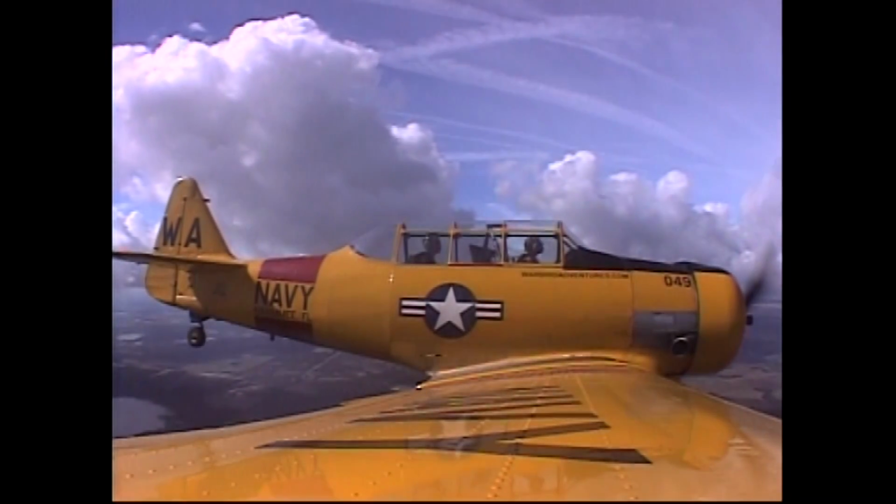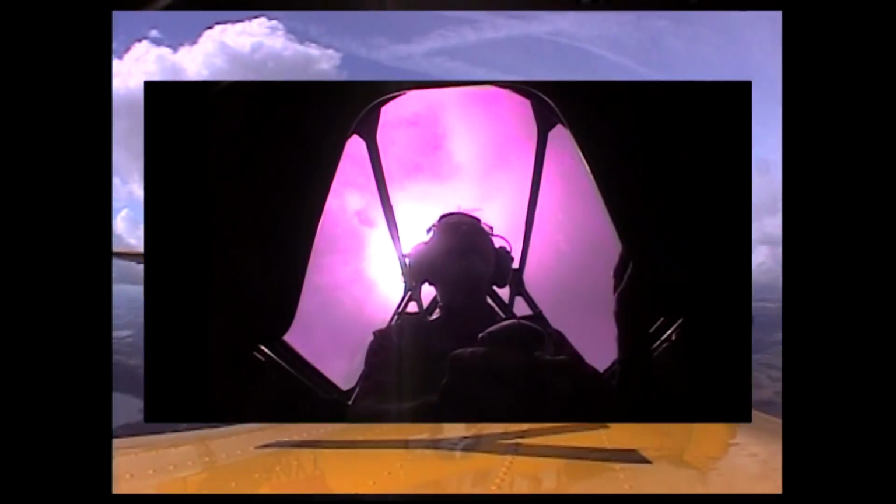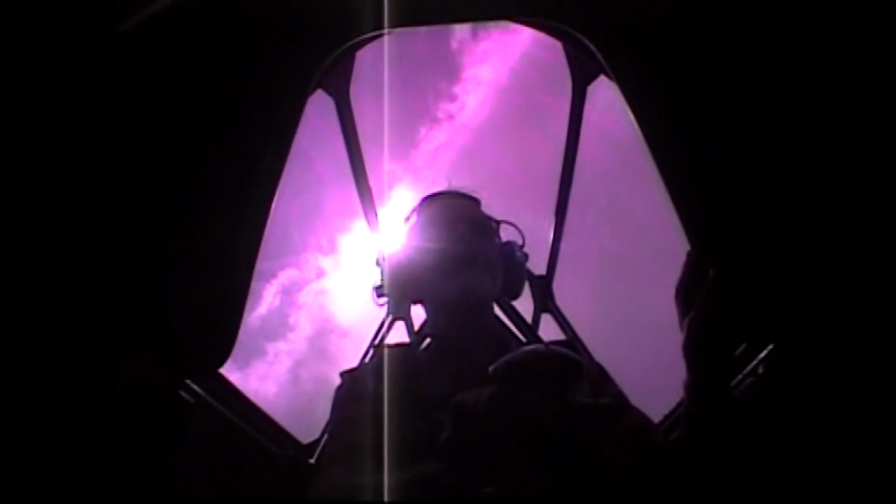So I have a lot of information about the T6. Gotcha. Quarter scale, that's huge. That's huge, exactly. It's more than 3.5 meters.